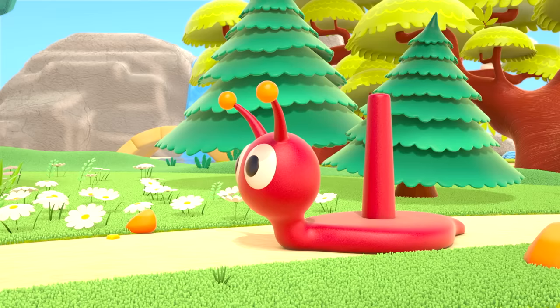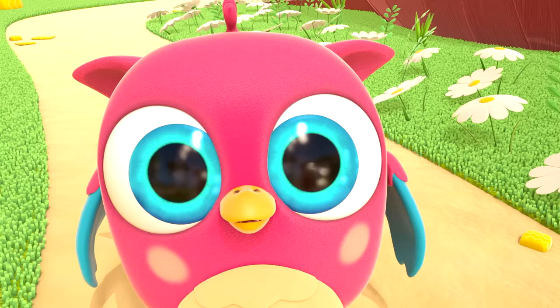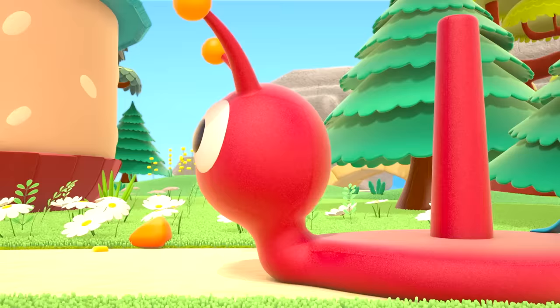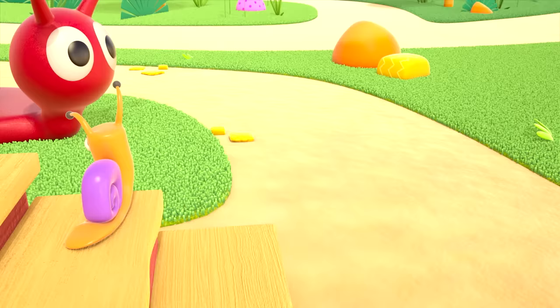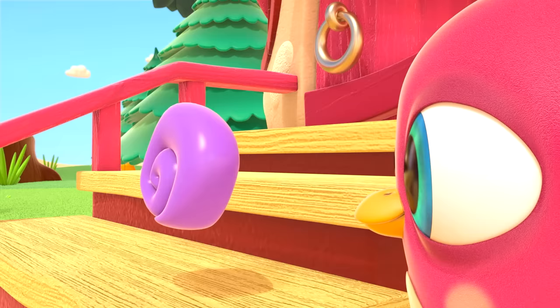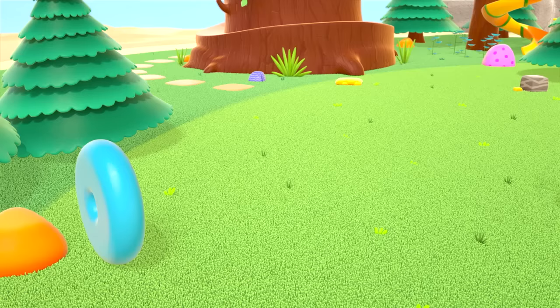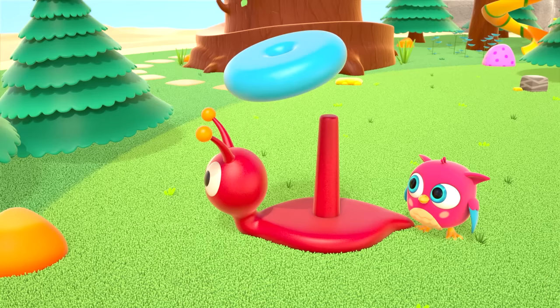This is Hop Hop's new toy, a snail pyramid. Ooh-hoo! It's not alive. You can't play hide and seek with it. This is a live snail. Oh, it got scared and hid in its shell. Hop Hop will play without it. Put the ring on the snail. We need two more rings.